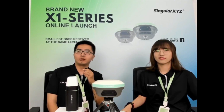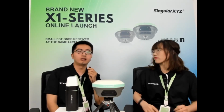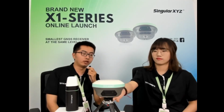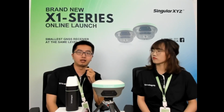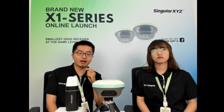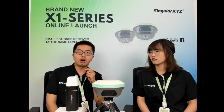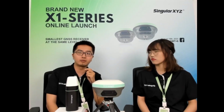Actually, we all know most RTK manufacturers are using the same modules right now for the key components, like the GNSS engine, radio module, and also the IMU module and so on. So it's hard for you to see the difference in the specifications. You can scan many RTK manufacturers' specifications; most of them are similar or the same. So our main task is to make every component get the best performance.